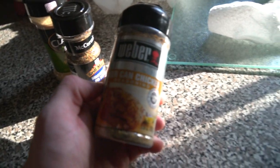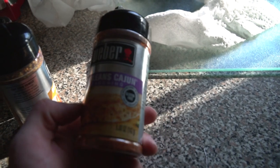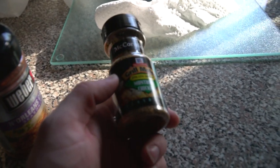Then I got beer can chicken sauce right here. Got some New Orleans Cajun seasoning as well. We have Montreal chicken seasoning, and then we have a lemon garlic seasoning. So I'm gonna get back to you guys in a future video and let you know how I like these spices, because I kind of switched it up. The one that I absolutely love and recommend for your chicken is the Grillmates right here.